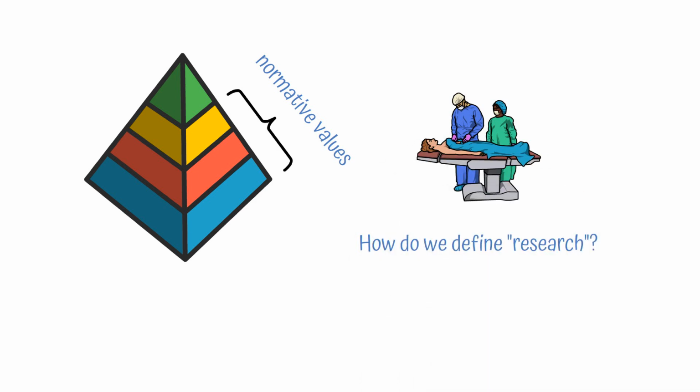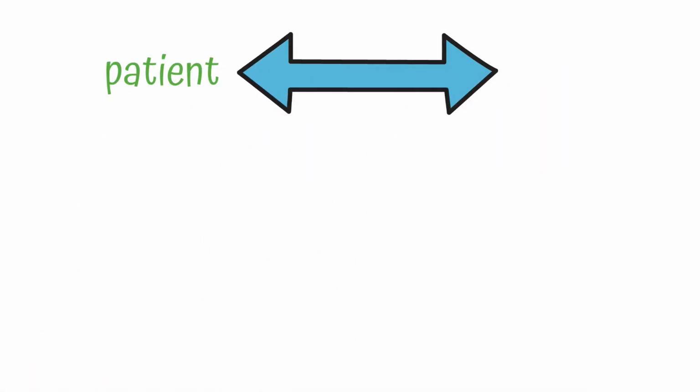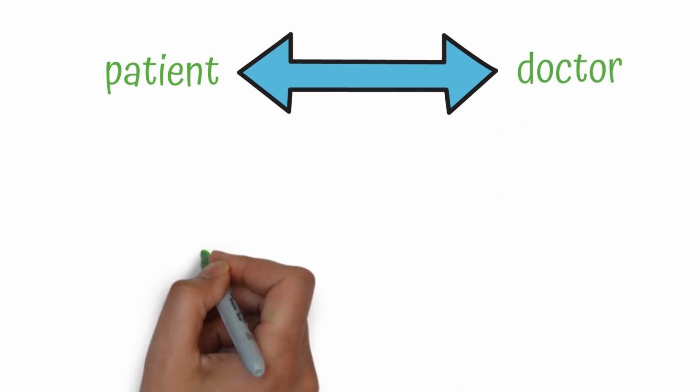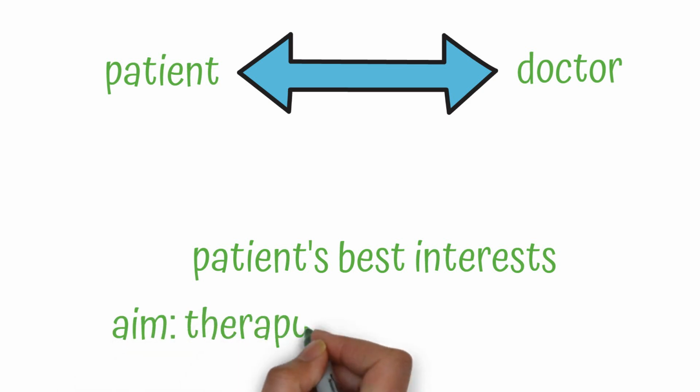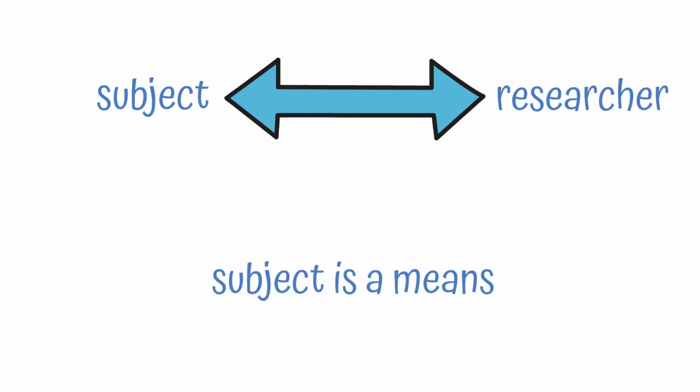For most of the rest of this video, we're going to define what research even means in the context of healthcare. We can start with an easy opposition from Robert Levine. A patient is a client of a healthcare professional who will, by definition, have the patient's best interests in mind. Their goal is therapy, via treatment or cure. A research subject, on the other hand, is a subject of an experiment, a source of knowledge for a researcher. And the researcher's goal is just that, knowledge.